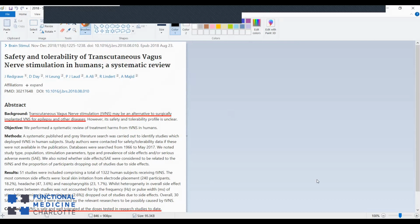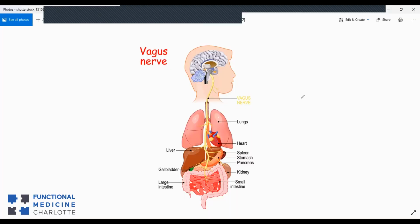So if you are dealing with a gut-brain-gut disorder, then vagus nerve stimulation may be beneficial in your case, and you should talk to your provider about it.